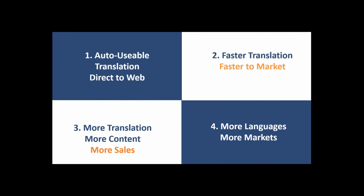So there are about 8 applications I'm going to talk to you about today. The first 4 are listed here. The first one is really powerful: auto-usable translation, which is fully automated usable translation, and is really the ultimate application for custom machine translation. The second one is simply the ability to produce faster translations and get faster to the market. And we can give you a little example of how that impacts on the bottom line.